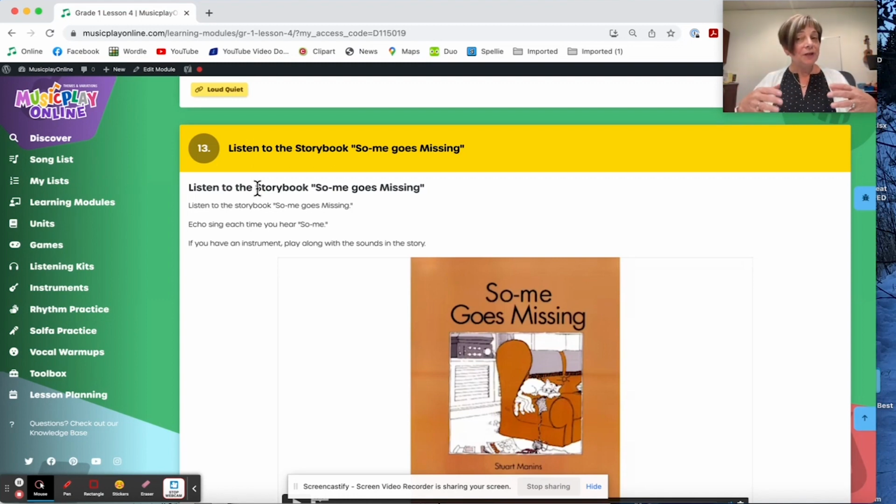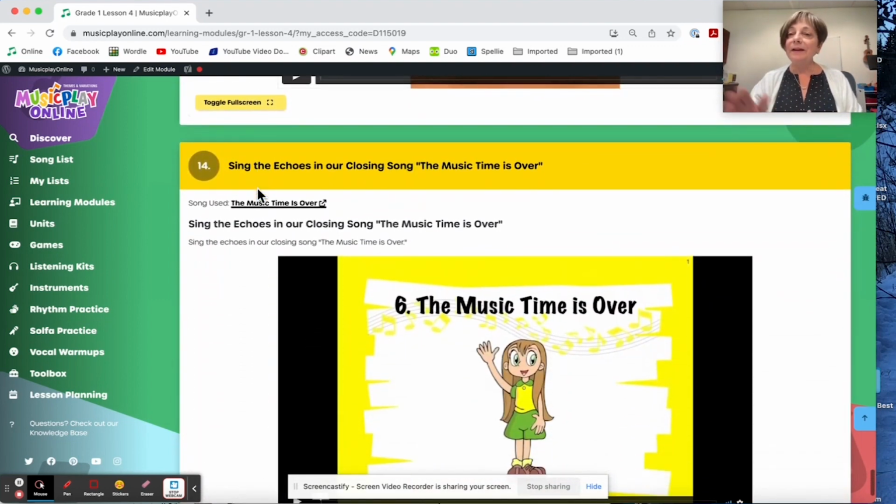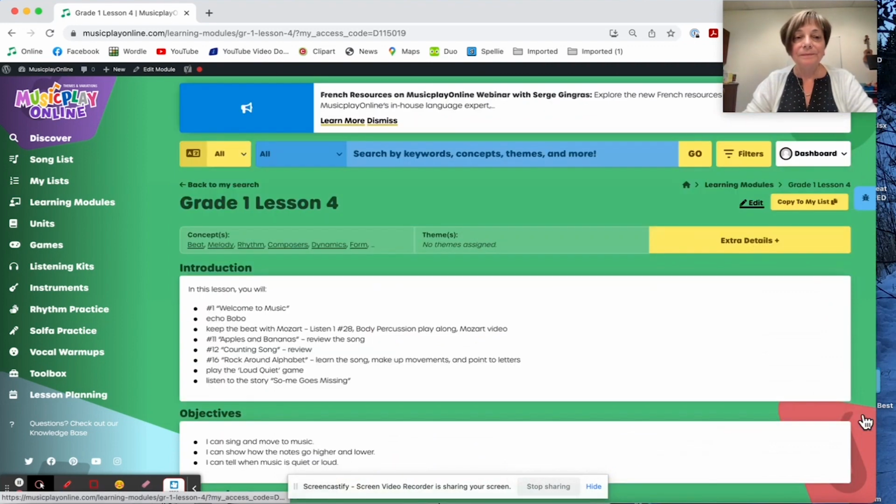And a very tricky way to teach solfege to your kids. We did a counting song to teach So and Me. Now we have a book about So and Me. And then the music time is over, our final song of this grade 1 lesson.